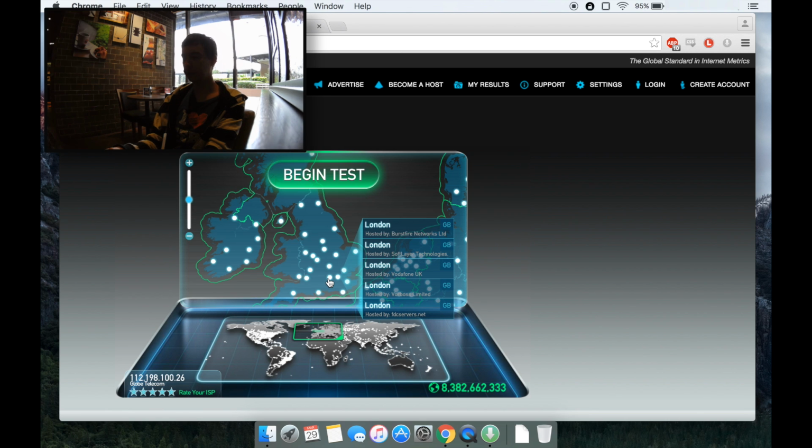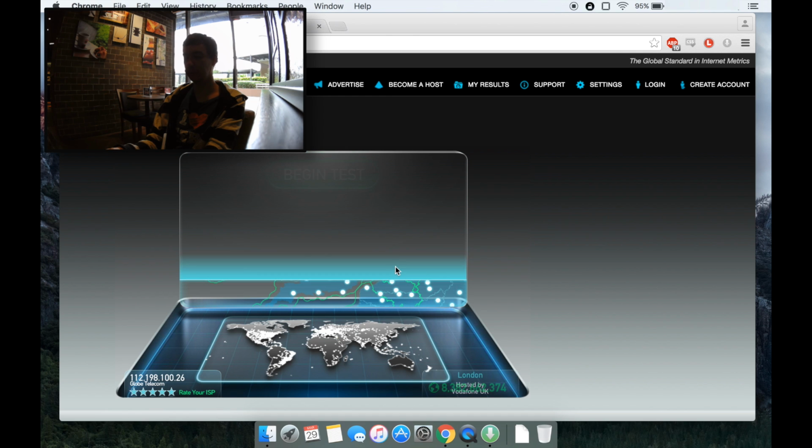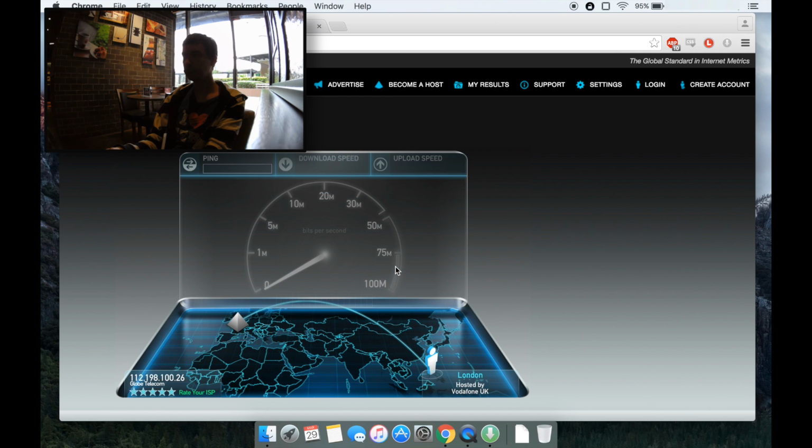Okay, so let's try a server in London and see what kind of speed we can get. Okay, so a ping time of 277 milliseconds, which isn't great. Our download speed is okay. I mean, we're hitting 15 Mbps, but locally we were hitting 100, 200, so big difference.